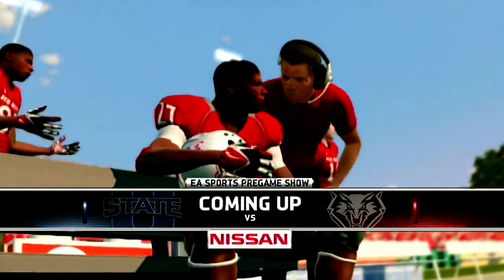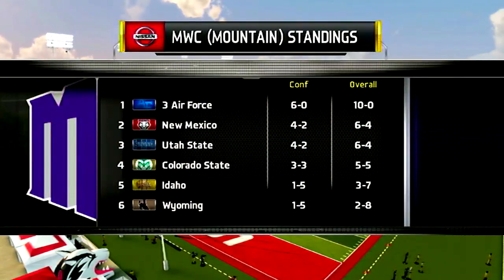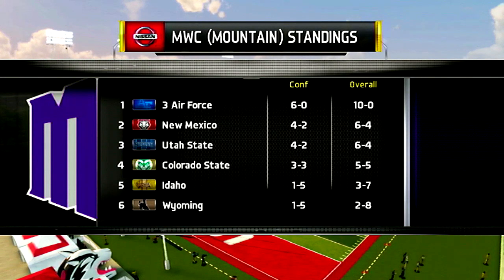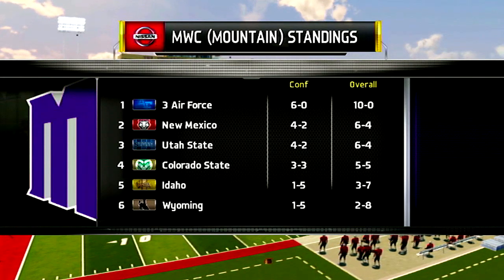Innovation that excites. The Lobos have shown few signs of weakness lately. They are exuding confidence in everything they do. String together a few W's, that's exactly what happens. We'll see if they can keep it up.